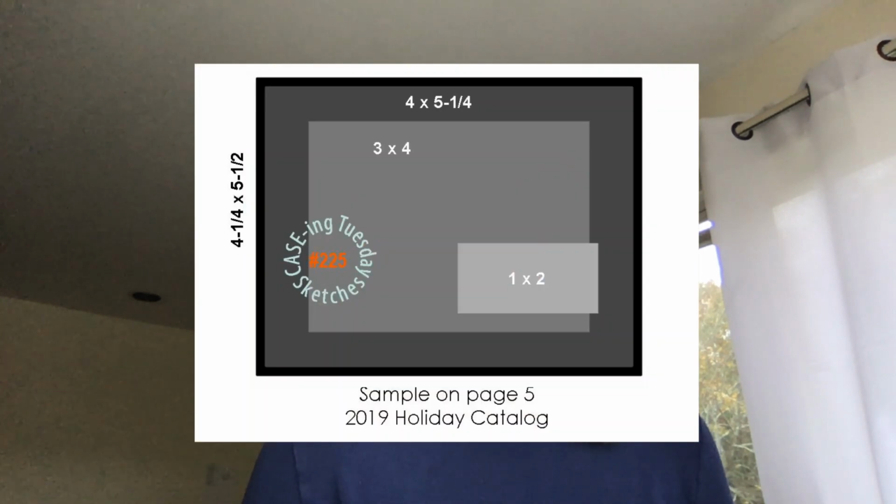Here is a layout if you just need some help with the sizing. My dimensions are a little bit different, so if you want those dimensions, just go to the description down below, and you'll be able to get my measurements. I also have the sketch and the card on my blog, so you can see them. I know sometimes it's hard when you're watching a video and you want that information, and it's gone. But I put almost everything that you're going to need directly on my blog post.